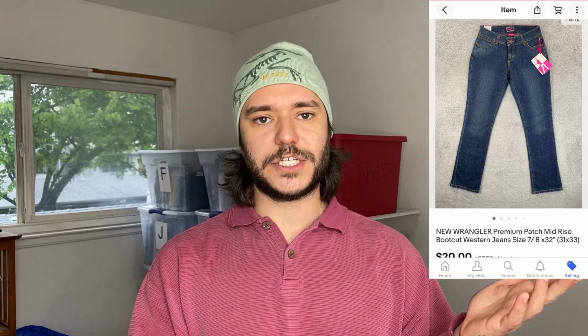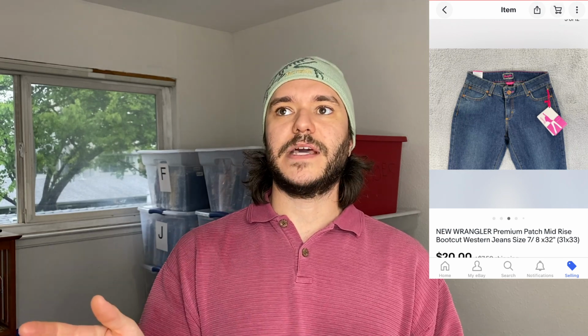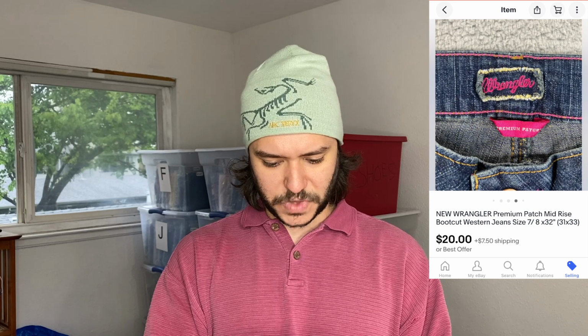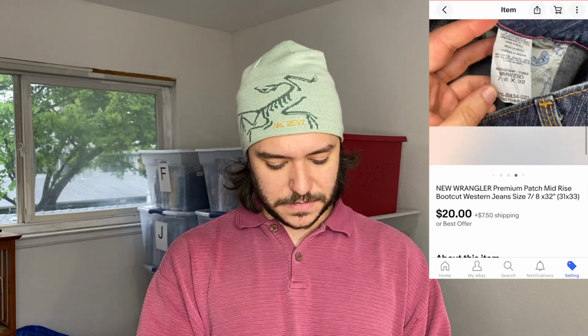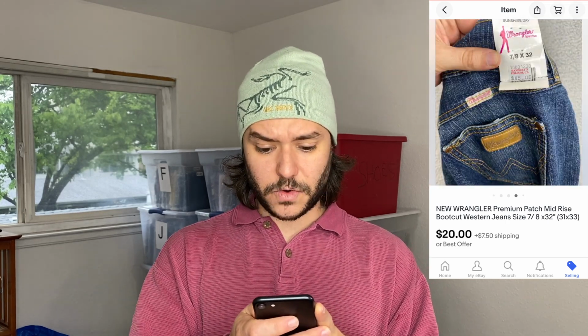Oh, this was a great buy. In the bins the other day, there was a whole bunch of these Wranglers, new with the tags, and everybody left them there, so I kind of second guessed it, like, maybe I should leave. These Wranglers do suck. But I sold multiple pairs of these. Wranglers, women's bootcut low rise, so it's not even like a popular style, but they were new with the tags, and I sold a bunch of them, by a bunch I mean 3, for $20 plus $7.50 shipping, and they were a really weird size.